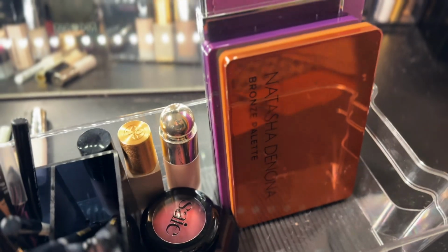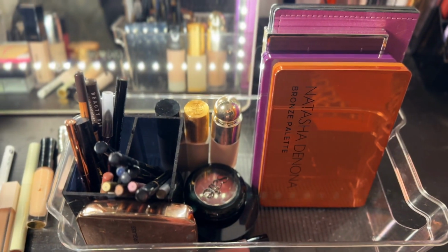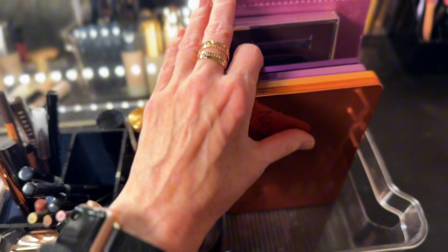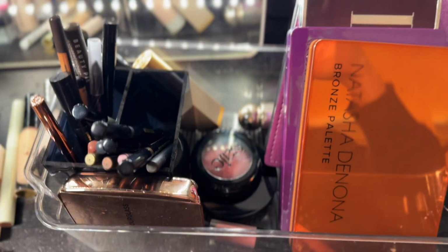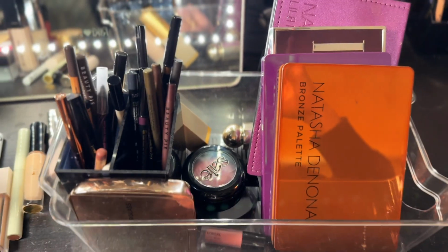Slightly different approach. It's basically becoming my ongoing testing bin plus some other things that I want to get more use out of, either because I haven't used them enough or because I want to form a better opinion about them. And in the case of the eyeliners, just stuff that's more fun. So that is what we are going with this month.